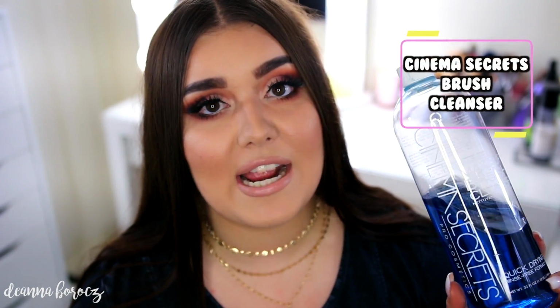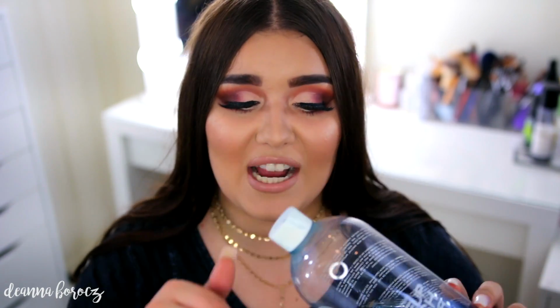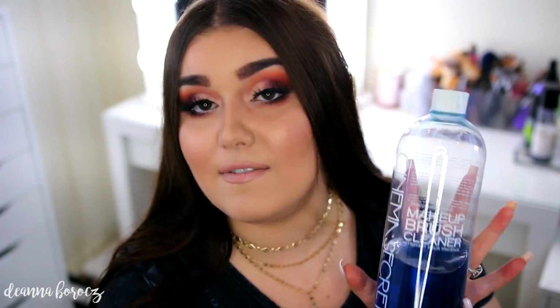So I would use this in the morning if I want to use a brush that I know I need spotless and super clean. That's not going to take a long time to dry. The only thing I don't like about it is the scent is quite potent. It's a quite strong vanilla scent, but it works so well on my brushes and I love this. I've been using it for years and I continue to repurchase this.